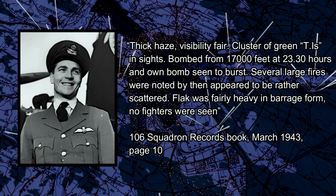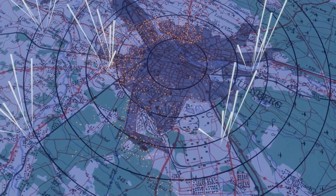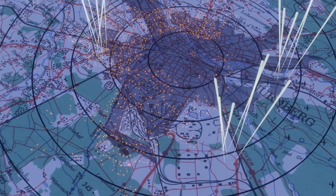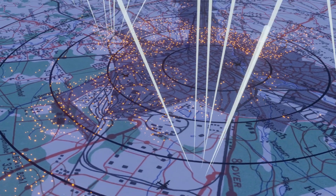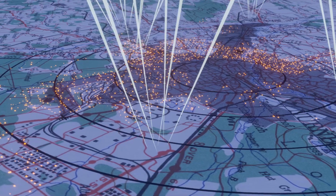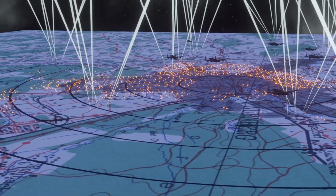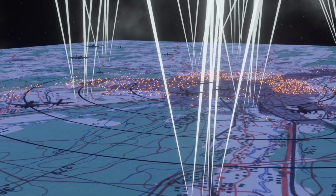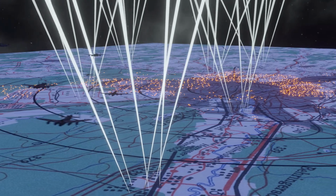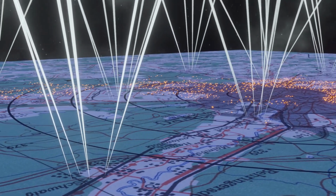No fighters were seen. Despite early scattered marking by the Pathfinders, later more accurate marking and the late arrival of the main force results in a raid that becomes more accurate as time goes on. Night fighters are seen and 4 crews report approaches but no combats. 2 Lancasters are lost over Nuremberg, one being seen coned by searchlights and destroyed by heavy flak. The other Lancaster likely falls victim to flak as well. By midnight, the last of the bombers leave the burning city.